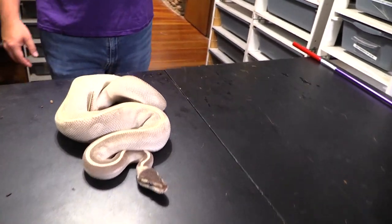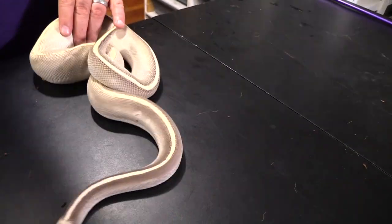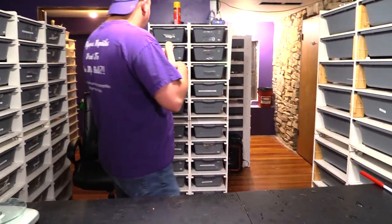So when you pair a mystic and a Mojave together and you get the allelic combo, this is what you're going to get right here. Really, really cool animals. Let me put this one back.